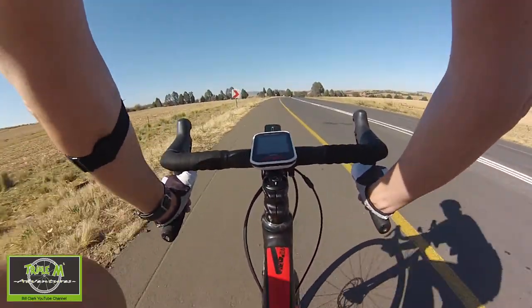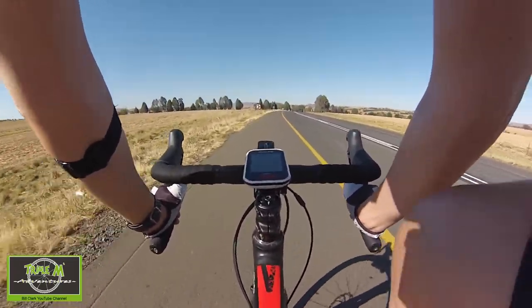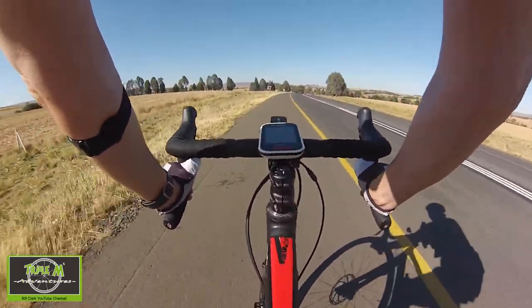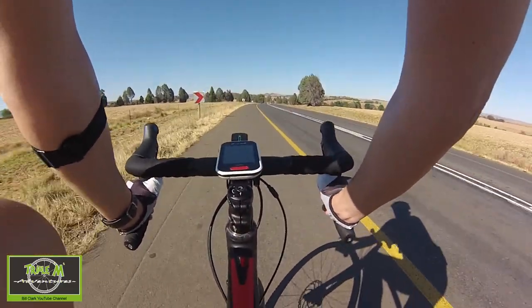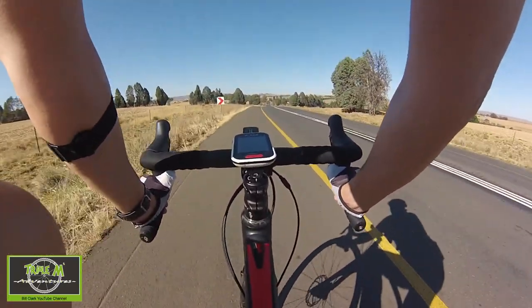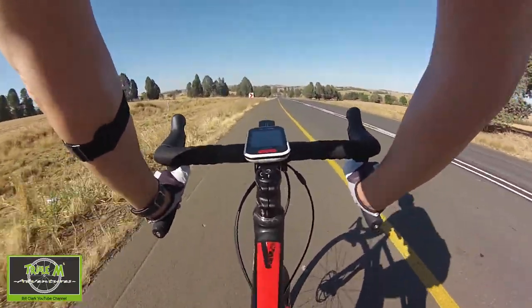Getting quite a few riders out too, which is great. We're coming up on my coffee stop now. This is a nice place called the Cabin. It's near to Clocolan, so if you're riding out this way, definitely give it a stop. If you want something to eat, you'll get some nice food too. Let's go get my coffee.